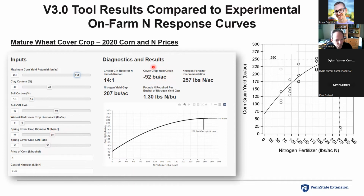One of the outputs from the tool shows you this cover crop yield credit. It shows you the effect of the cover crop compared to having not grown a cover crop at all. So basically, compared to a fallow field, this cover crop immobilized 90 and dropped the yield 92 bushels per acre, right down here on the unfertilized yield, because of that cover crop residue. We can also see the critical C to N ratio for immobilization, the point where it would have tipped from mineralizing to immobilizing, was as low as 14:1 in this scenario. So here we've got a C to N ratio of 33, and that's really affecting the drop-off with this yield response.